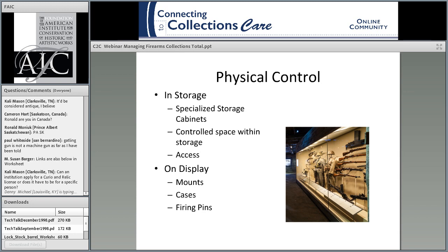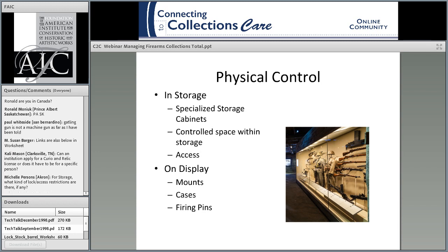When firearms are on display, I did include a large weapons case that's in our Road to Tokyo exhibition here on this slide. And you can see that we use some pretty standard mounting techniques. One of the things that we try to do is to ensure that these cabinets have an extra layer of security. We work with our mount makers and our case fabricators to make sure that these cases would be essentially much harder to break into in some instances, so that you don't necessarily see where the seams or where the locks are and that kind of thing as well.